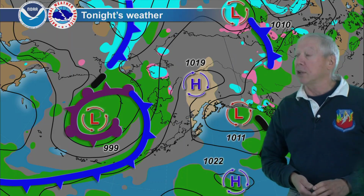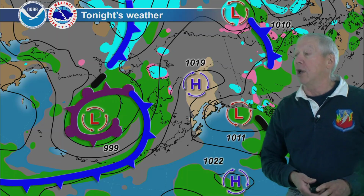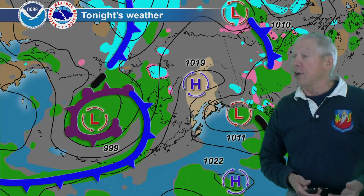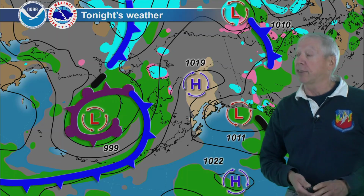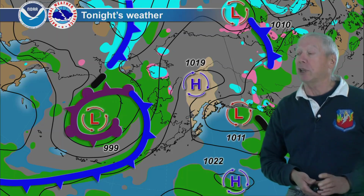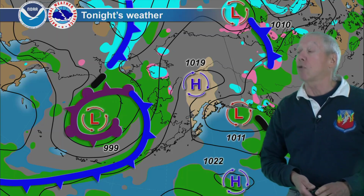So for tonight's weather, that low, again weak in the Bering Sea, weakens to 999 millibars, not too far from the Pribilofs. And that front is again advancing into the Chukchi Sea. The ridge over central Alaska is now 1019 millibars, but notice that the ridge in the south, south of the Gulf of Alaska, has strengthened to 1022 millibars, and it will continue to do so.